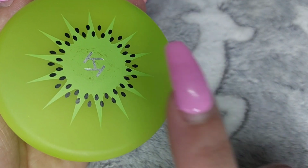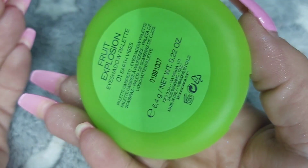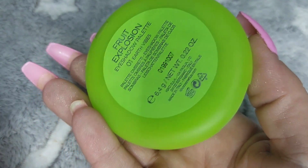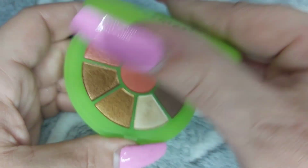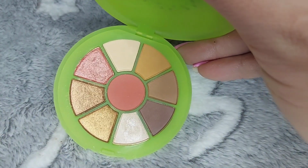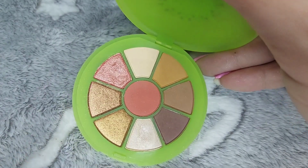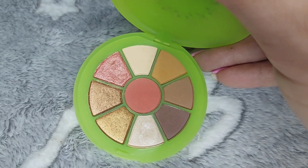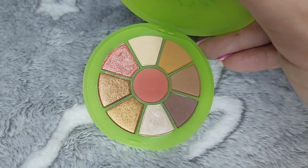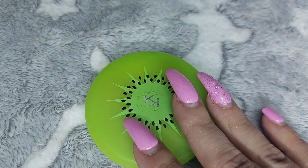This one, the packaging does seem to be getting kind of beat up, but this is by Kiko Milano. Again, love it. 01 Earth Vibes. This is from their Fruit Explosion series. This is a beautiful travel size palette. These mattes pack quite a bit of a punch. The shimmers are stunning. I'll go ahead and link this video down below as well if you want to check it out. But I'm going to go ahead and keep this one. I love it. Love this palette.